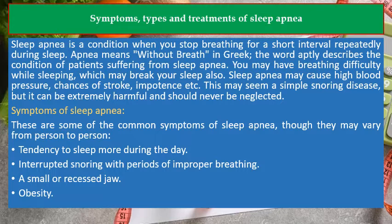You may have breathing difficulty while sleeping, which may break your sleep also. Sleep apnea may cause high blood pressure, chances of stroke, impotence, etc. This may seem a simple snoring disease, but it can be extremely harmful and should never be neglected.